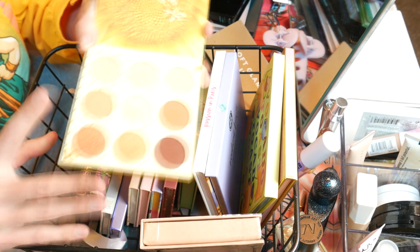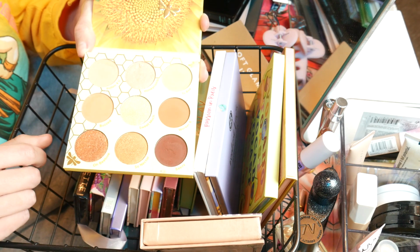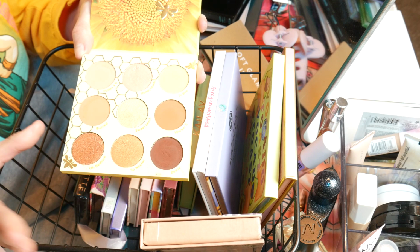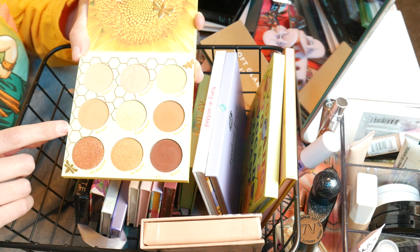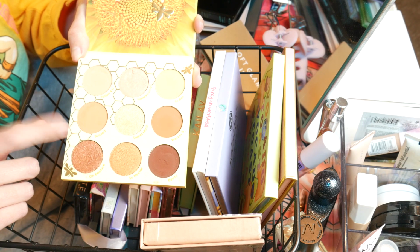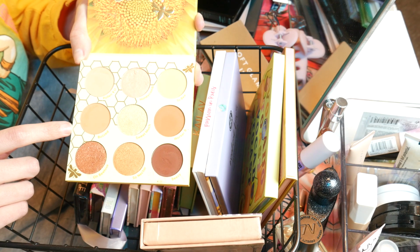This was first released at Ulta, and then it was taken off. I bought mine off the Ulta website, and then it was taken off, and then it was brought back, but then it was never really talked about. I actually swatched this palette to make a review video, and then I never filmed me using this palette. I think I only swatched it.